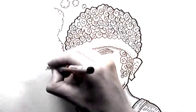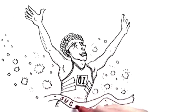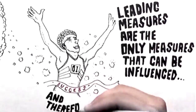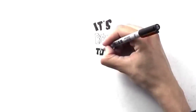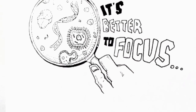If I plan to go for a series of runs and decide how much I'm going to eat, then I have put in place 2 leading measures that will help me succeed. Leading measures are harder to identify, but they are the only measures that can be influenced and therefore make a difference. It is better to focus on a small number of things that will influence change rather than so many that nothing gets achieved at all.